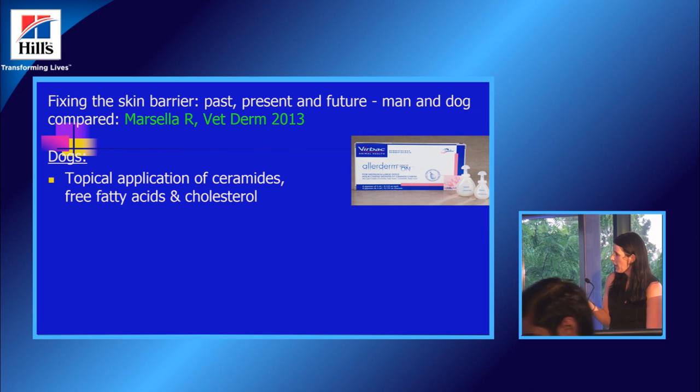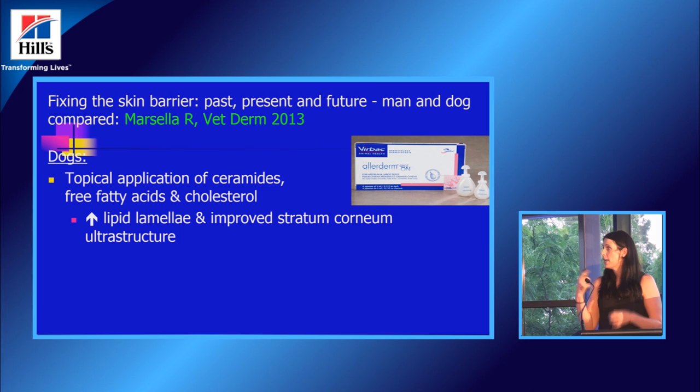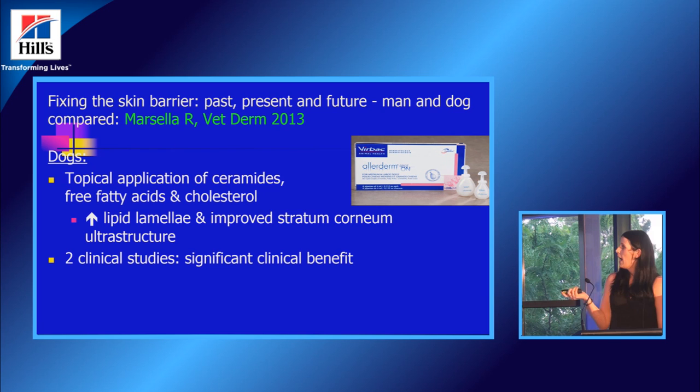So one of the studies that was reviewed was topical application of ceramides, free fatty acids and cholesterol. And if you remember, those were the three components of our lipid matrix in our stratum corneum. And they showed that when we applied these products, there was an increase in the lipid lamellae and an improvement in the stratum corneum ultrastructure. And two studies that were done using this specific product, Allerderm, showed significant clinical benefit.